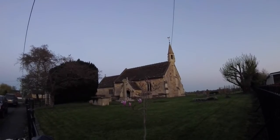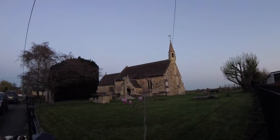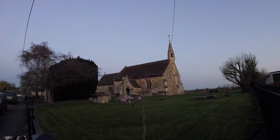We decided to have a walk around Semington village and came across this 13th century chapel.